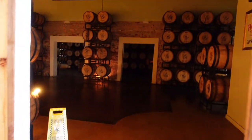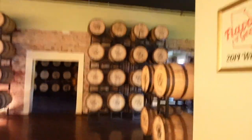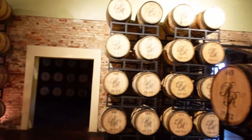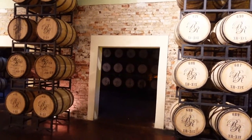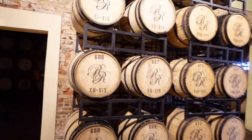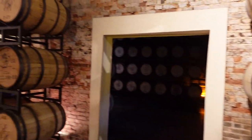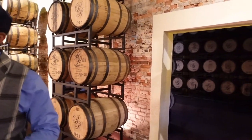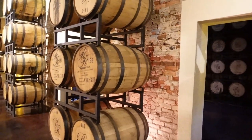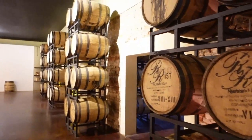Oh wow, this is where it's aged. It's about 1,000 barrels? Yes, 1,000 barrels. Now how long do they stay in these barrels before you take it out and start selling it? Depending on the barrel, we have two different types. It can be anywhere from 60 to 90 days, or at minimum 4 years and goes up.